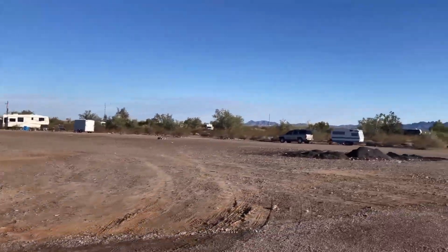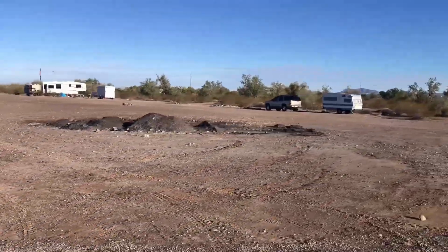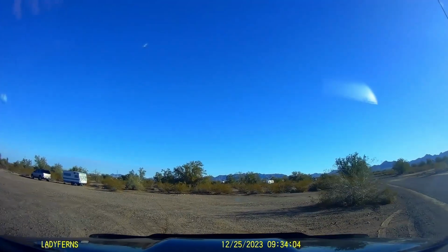Bus. Oh, that's a vintage RV. Let's take a zip by it real quick. It kind of reminds me of a Shasta with the wings. Is that correct? I'm not too sure.